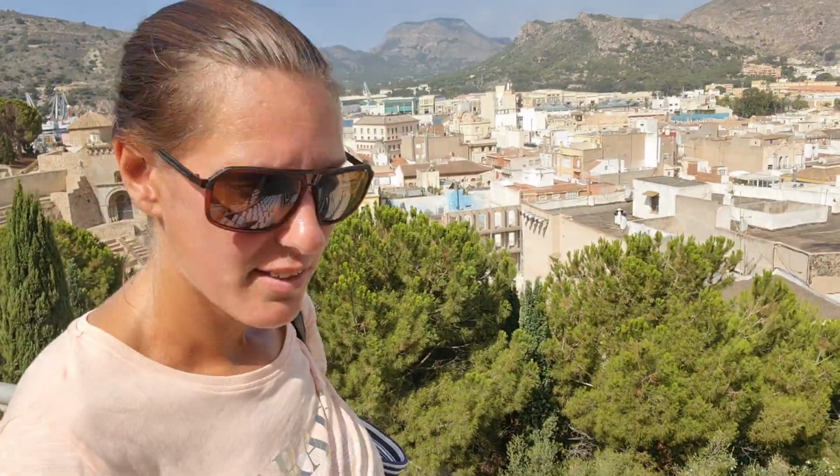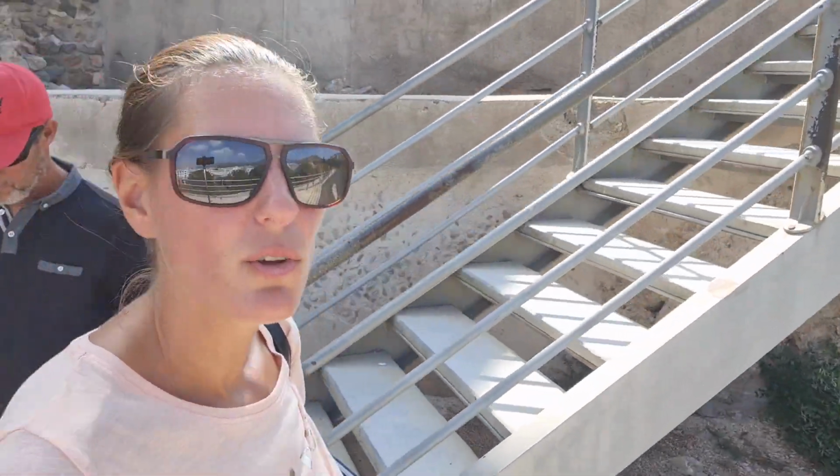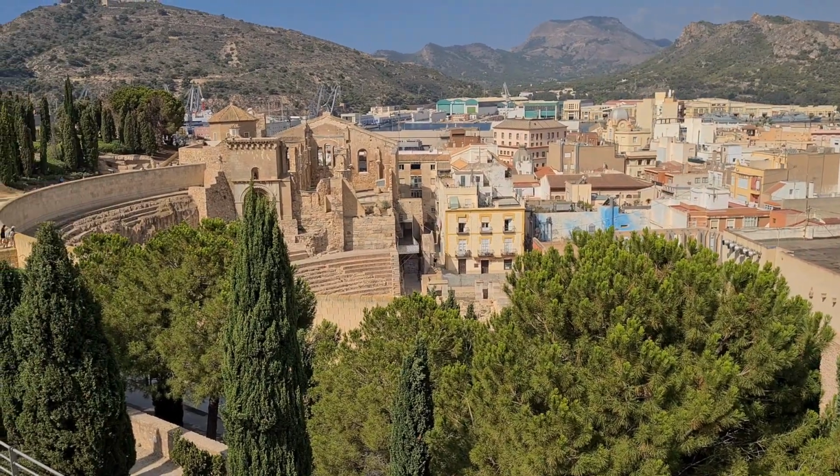We're gonna go down to see if we can have a look at the amphitheater. So, need to check my steps. We don't really know that much about it, but it's always nice to see those ancient things. But it said on Google Maps that it was going to be closed today, so maybe we could just see it from up here.